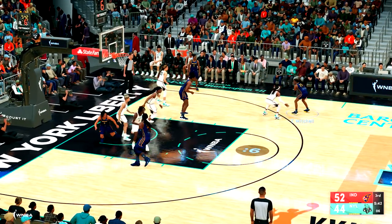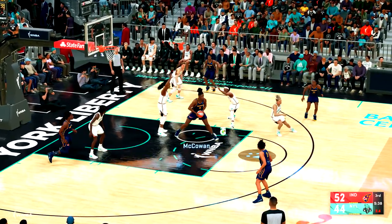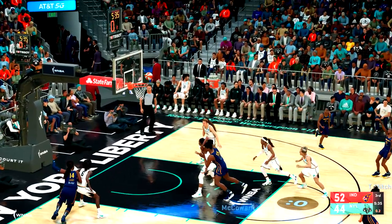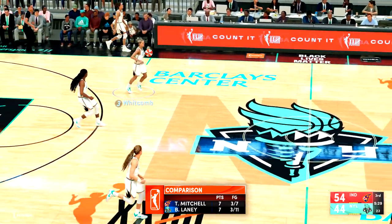Mitchell outside. Pass to McCowan. Four on the clock. Kicks it out to Mitchell. Nice jump shot. So comfortable in catch and shoot situations. When Mitchell gets a clean look, she doesn't hesitate.